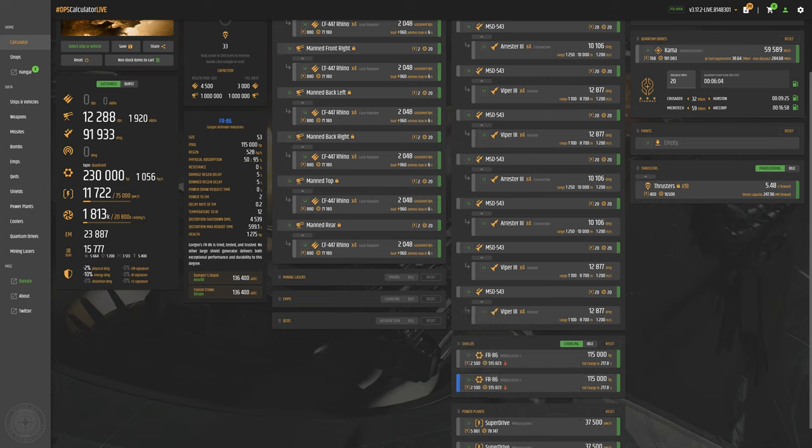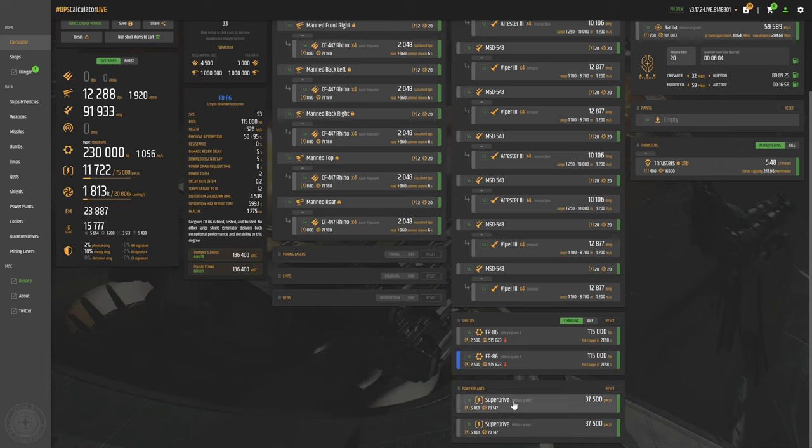With the power plants, we can see up here in the power plants, we're using 11,722 out of 75,000. I don't think there's any reason to upgrade. It comes with 2 military grade C super drives. I think those are fine. I don't see any need to update those.